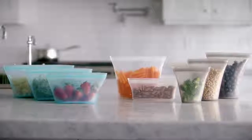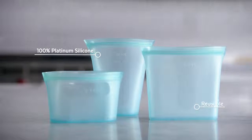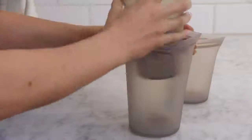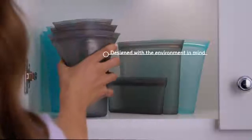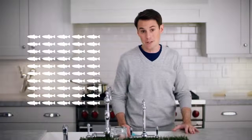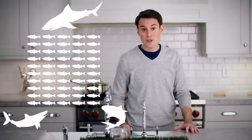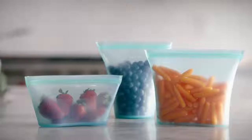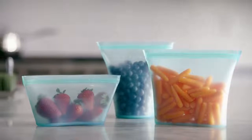Introducing ZipTop containers. The world's first 100% platinum silicone, reusable, heatable, dishwashable, zippable containers. Are they perfect? No. But yes, they are perfect. With 5 patents pending, the ZipTop was designed with the environment in mind. One ZipTop can replace over 5,000 plastic baggies, which could save who knows how many fish. It also might save some sharks too, but for a container that doesn't need a lid, it is worth the risk.